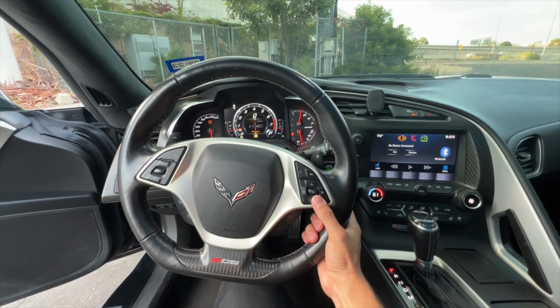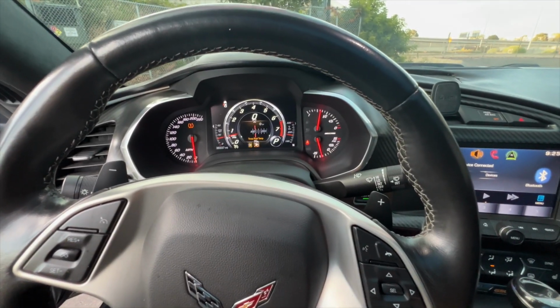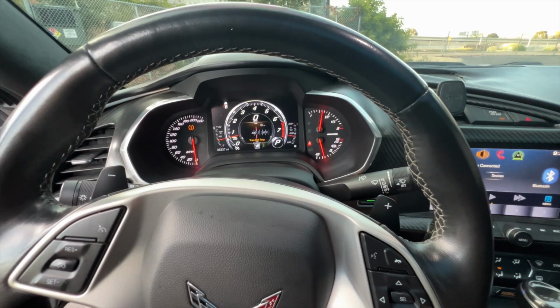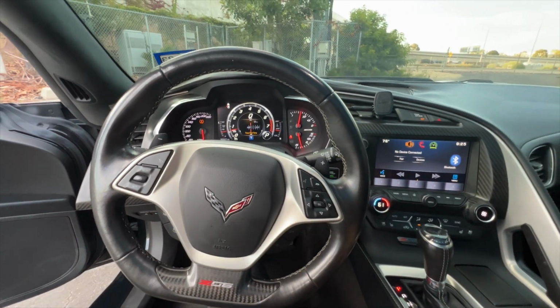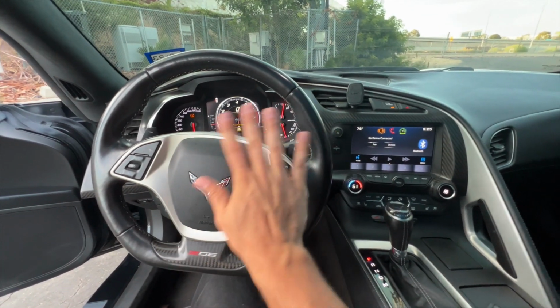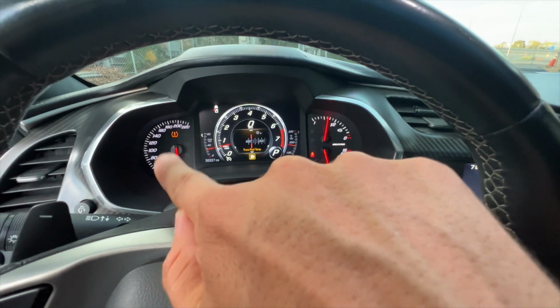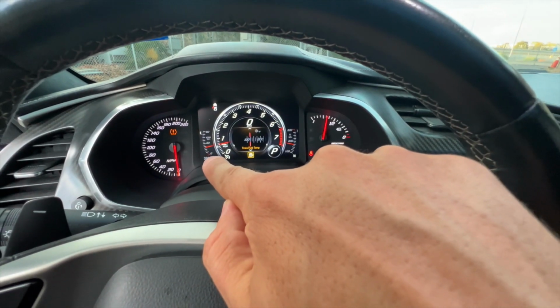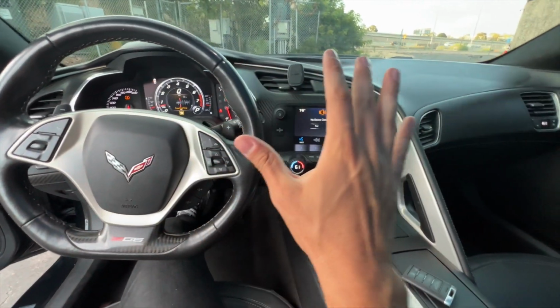Again, there's tons of options that we wanna do. There's also tons of modes. If you do this, you can see it go from sport to track to weather to eco to track and sport again, or touring and sport. So we're gonna go through all those options. We also have the boost gauge, the fuel gauge, the speedometer, the tachometer, the oil pressure, and the coolant temp, all right there.